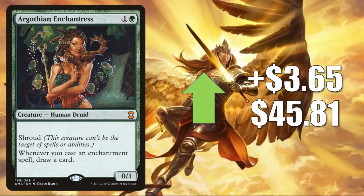Argothian Enchantress from Eternal Masters. It goes up $3.65 this week to $45.81. It's getting more Commander play now in updated Sythis decks, Go-Shintai of Life's Origin, Tatsunari Toad Rider, Satsuki the Living Lore. Plus, it is a good upgrade to the Upgrades Unleashed Commander deck, and I've seen this in fresh builds around Shishio and Kaima from there. On top of that, this is in Legacy Enchantress too.